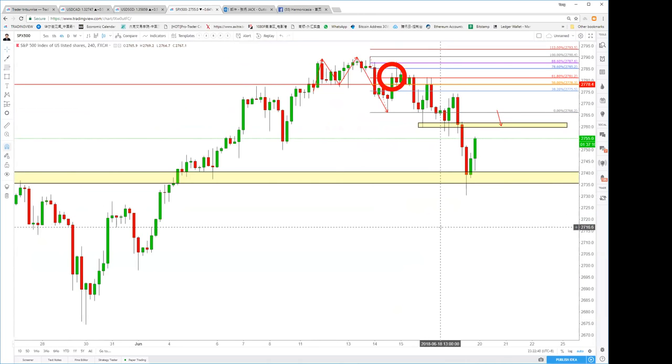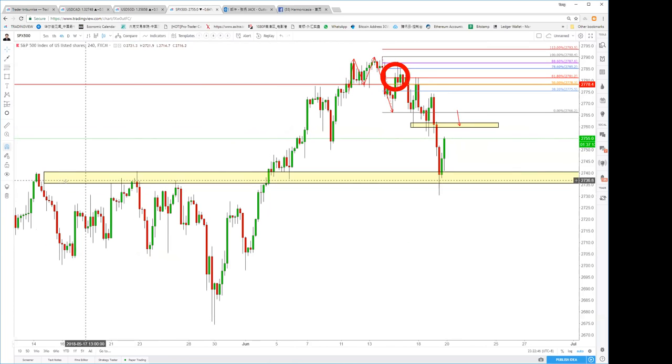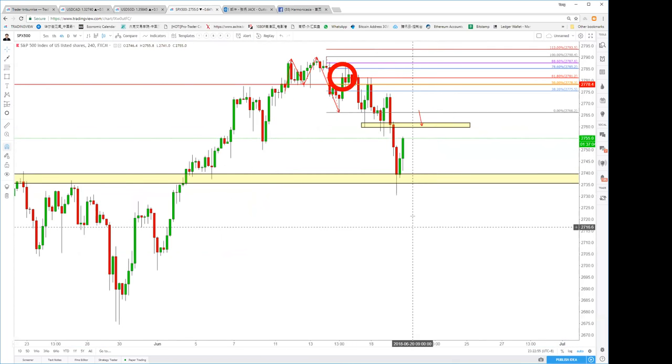Yes, I did say this. Somewhere here, because that is a previous resistance now become support, and we do see an inside bar break up. But this long, you should just hold to here, to 2760, and you may consider to short it from 2760.